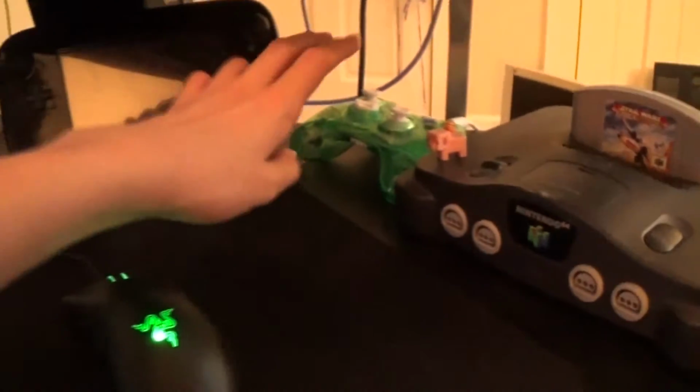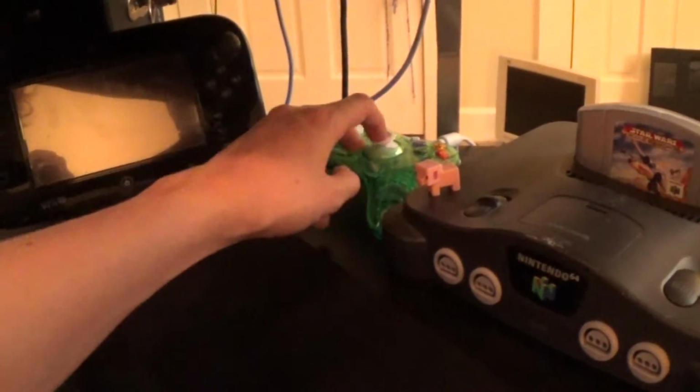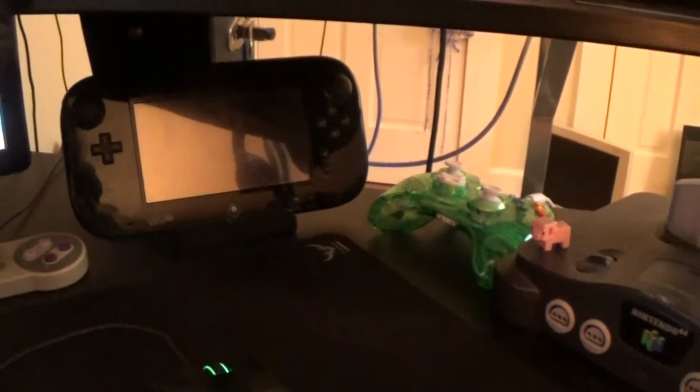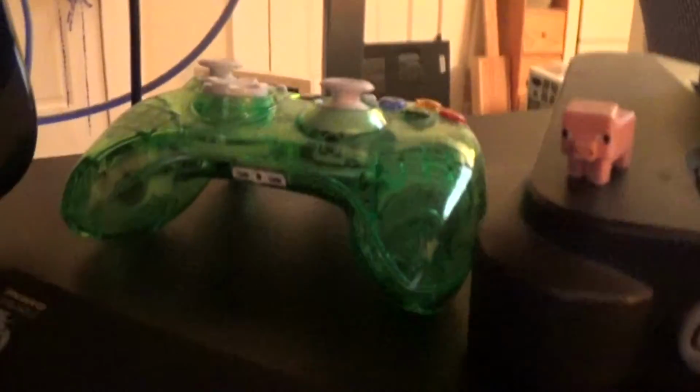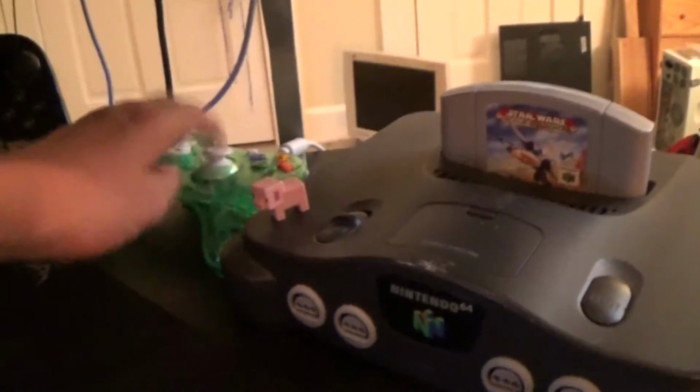But yeah, next we have this good little guy. This is my USB controller, which is broken, unfortunately. I need to get a new one of these. I'm probably gonna get a Razer USB controller, so it's actually good because Rock Candy's good, but they're kind of cheap, and as demonstrated, they break easily, like this guy. So yeah, I'm probably gonna get a Razer one.